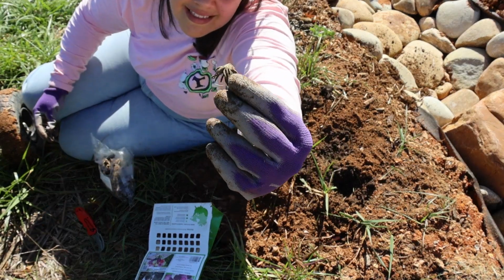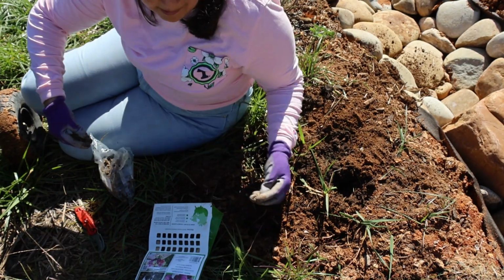I'm assuming this is the top and these are the roots, but I'm not sure.